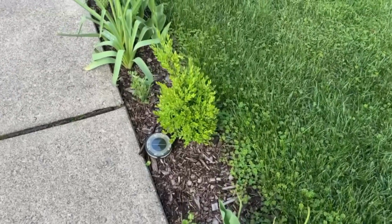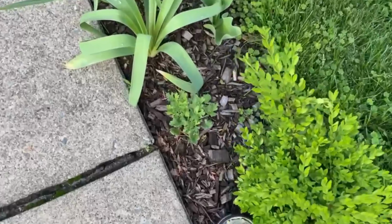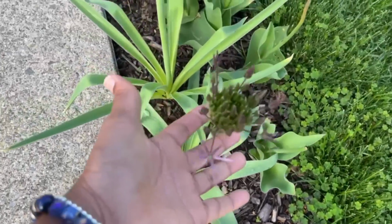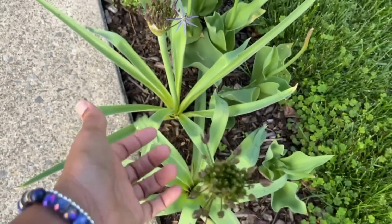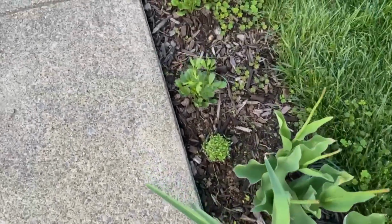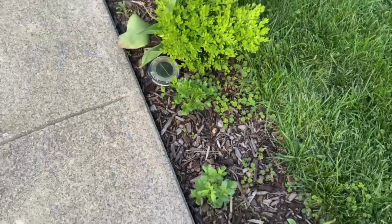I'm thinking of extending this, not now, maybe later in the fall. But here is our ranunculus. They're doing so well. And here we have more of those huge Allium. If I have the name, I'll let you know. I should have the package inside, but I don't know which ones these are. And here we have more of the ranunculus that we did together, looking so good.